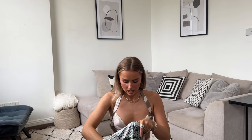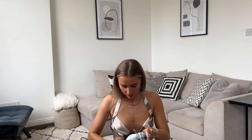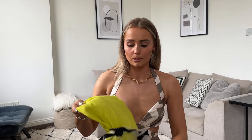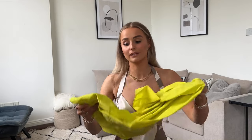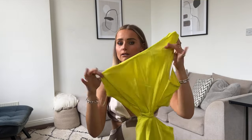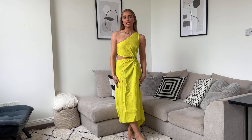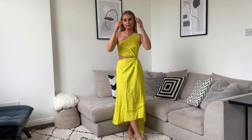Anyway, the next dress, I can't remember how many I've got left. My goodness, I've got 3 left. Right, let's go for this one. This looks incredibly out there, but also I love a bit of neon. So this is a Topshop one. This is kind of like a linen-y material, but this looks really cute. Okay, here it is.